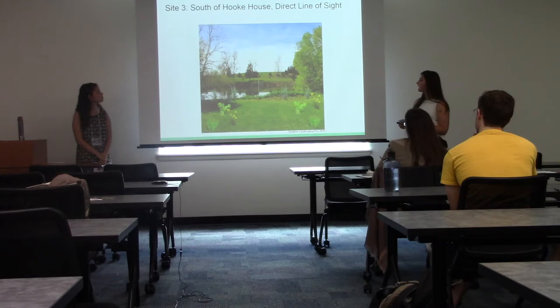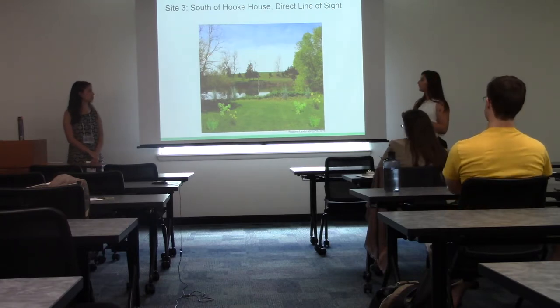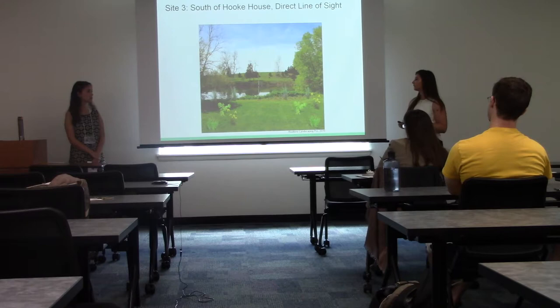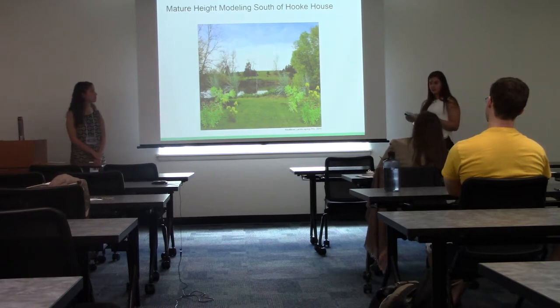Our third site is south of the hook house in the direct line of sight. This location is the most critical regarding viewshed protection because planting here with tall heights would directly block the view of the North River. In this model of the mature growth, you'll notice that there are no trees. We're not looking at arboreal species to protect the areas along the stream bank, but are focusing on smaller species, including shrubs, to pay respect to this viewshed.